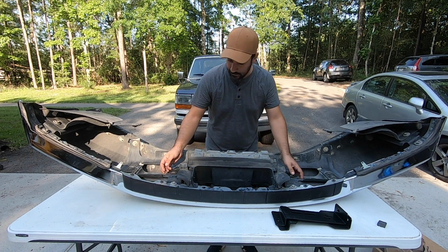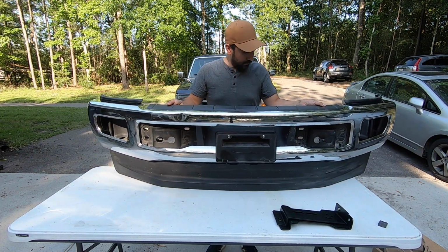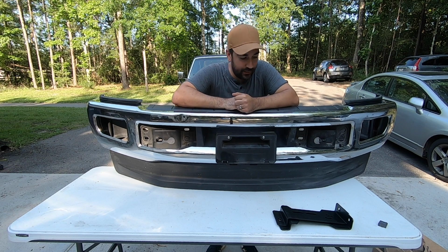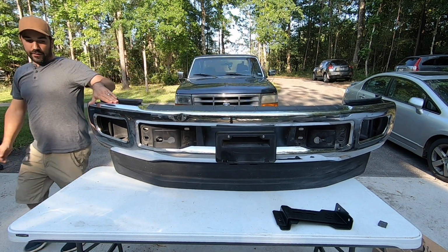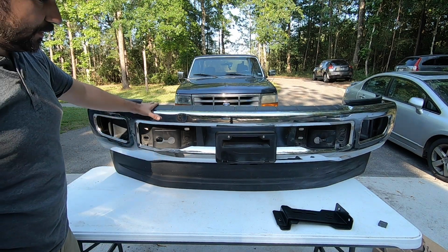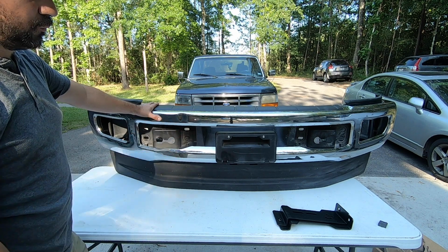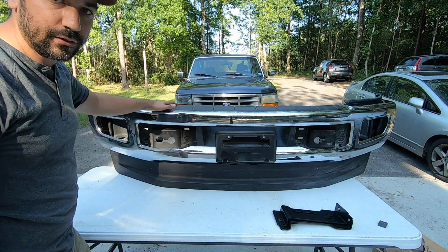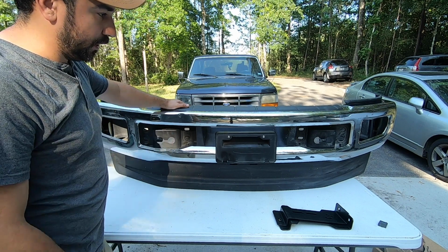So there's the brackets, and then here's the bumper right here. There it is, 2017. Like I said, these have more of the sharp lines, which I like. I think this looks better than the bubbly one on the 08s. This gives it more of an aggressive look, more of a box look, which these are box cars, and I really like that.